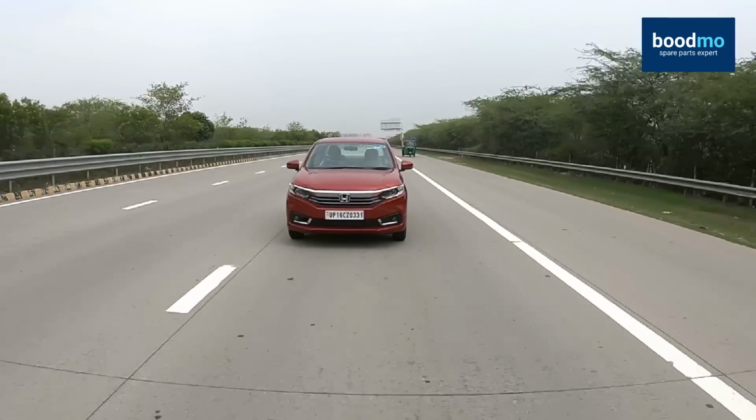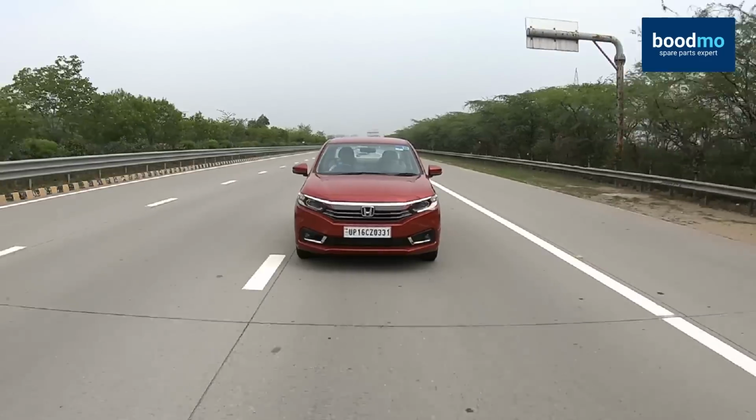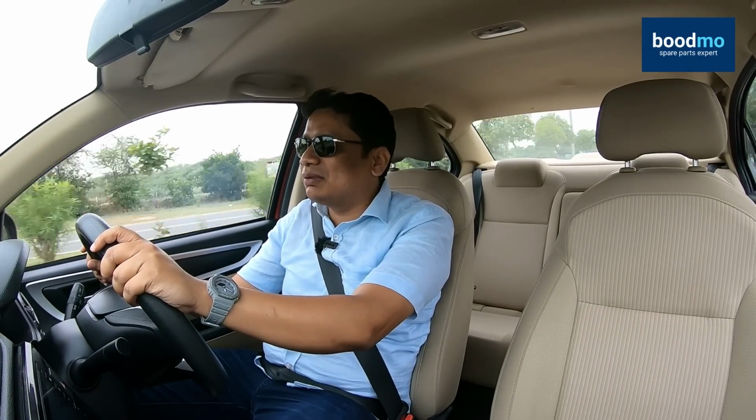It doesn't feel like a compact sedan. In fact, most compact sedans offer you very choppy rides, but this one offers you a very nice and pliant ride. So that's something which a lot of customers will really enjoy about this car, and a lot of them will really appreciate that about the Honda Amaze. So that's another big reason why you should consider buying it.